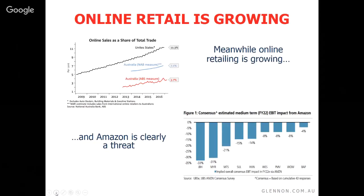So that's the macro aspect for retail, but really there's another threat for a lot of the brick and mortar retailers, and that's the online piece, which I'm sure you would have read a lot about. There's been a lot of noise about Amazon. Before that, there was a lot of noise about online retail, but I think it's really starting to come through in the threat and in kind of tackling the core profitability for this industry.